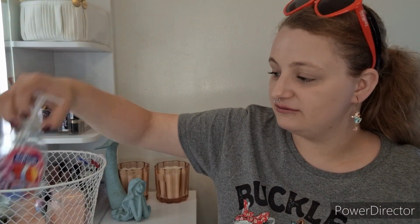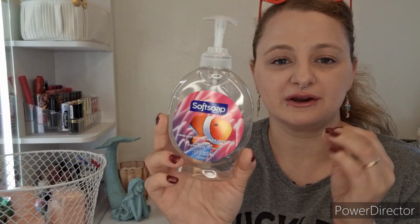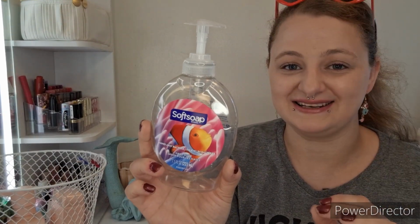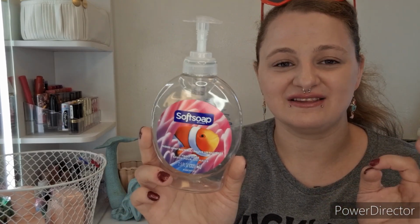Then we have some soft soap. I love these containers. They're the aquarium soaps. I think of the 90s, maybe early 2000s, like 2004. My doctor's office always had these. They're very sentimental, nostalgic, but I really like the aquarium soaps, so I refill these. They come with the clear gel soap, but I can refill it with something else, like something blue, like Dawn dish soap. Whatever works, whatever will fill it up.